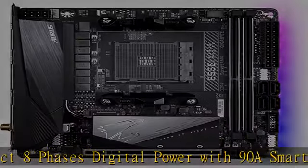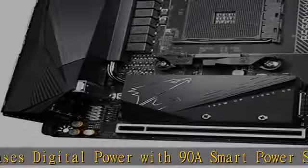4.0/3.0 x4 M.2 with thermal guard. Onboard Intel Wi-Fi 6 802.11ax 2T2R and BT5 with AORUS antenna.